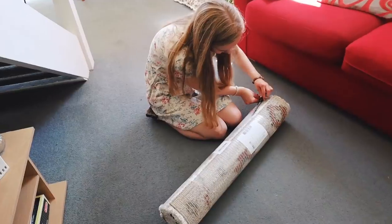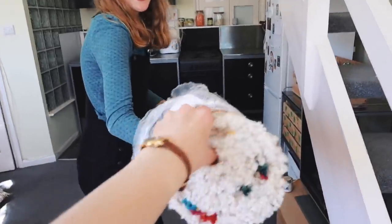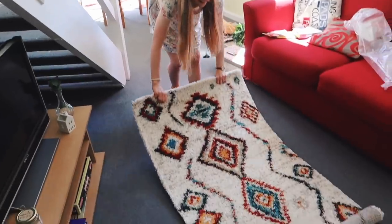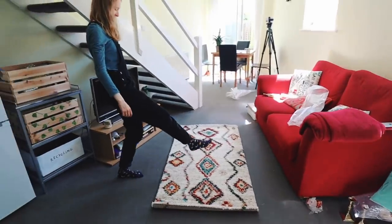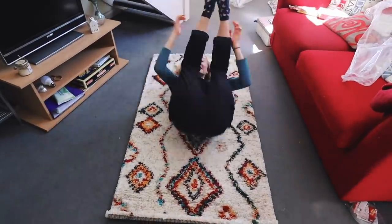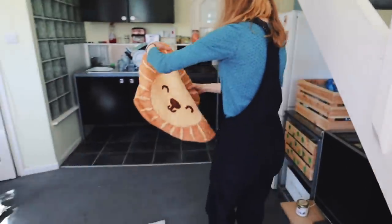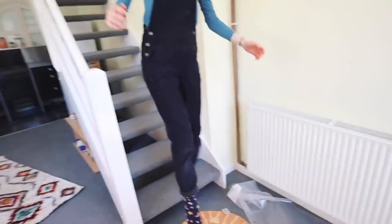Okay, we went in with the rugs first of all because we thought it would transform the space the most. Is it soft? Very soft. Cool. Oh my gosh, it can be an exercise mat too! Oh, yeah. What do you think, Mr. Blakeney? Wow.